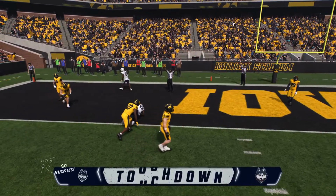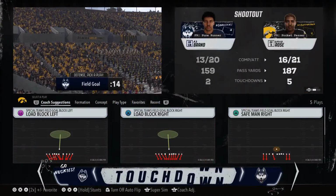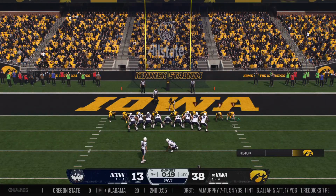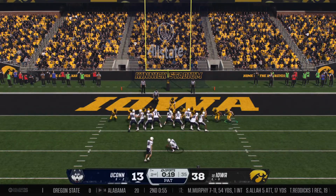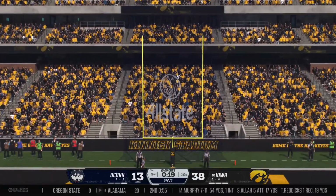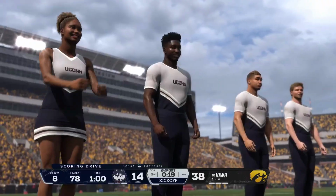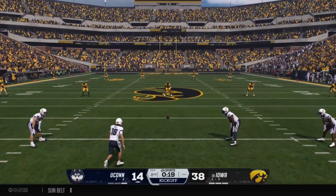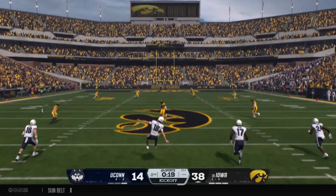Touchdown, UConn! The offense cashing it in on that drive. And they didn't start this first half the way you wanted to, but at least they're ending on a positive note. At least they're saying, guys, we put a drive together. We scored. We need some plays to go our way, but the offense has got some positive momentum, and that is a great thing going into the half.